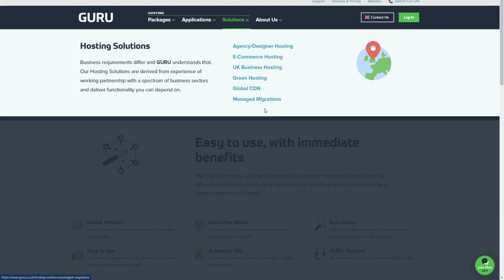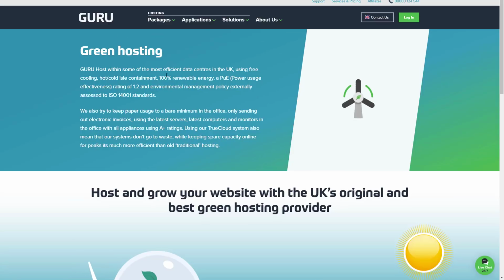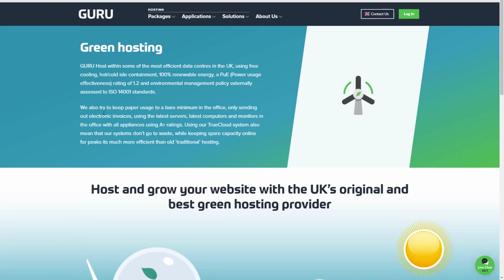Let me see. Okay, Guru hosting has some of the most efficient data centers in the UK. Free cooling, hot and cold, oil containment, 100% renewable energy, which is very good.